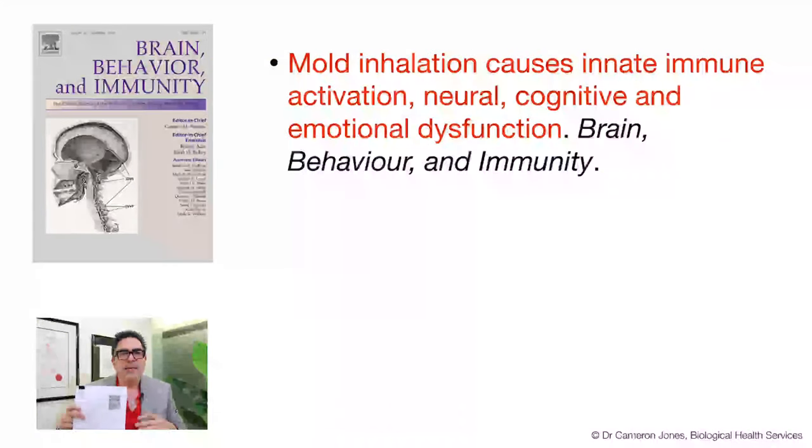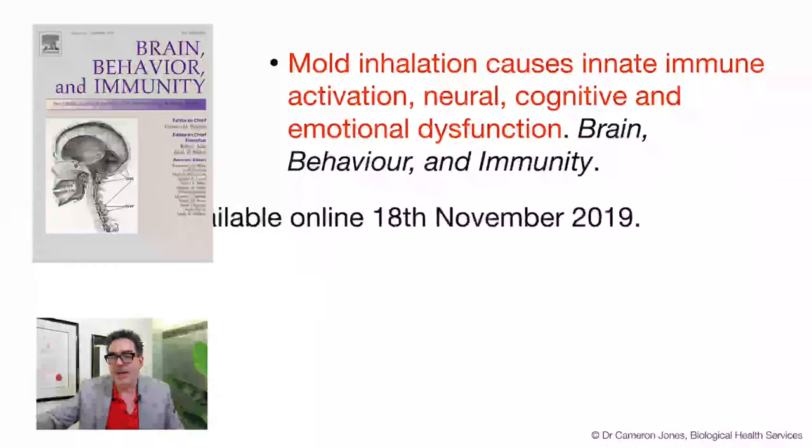The title of this paper is "Mold Inhalation Causes Innate Immune Activation, Neural, Cognitive, and Emotional Dysfunction." This is a fantastic publication because, succinctly, it draws on so many people's experiences and validates them in an animal model as well. It puts forward an entire model linking the immune system and the cognitive system with the motor responses that are seen in these rodents. So we're going to be talking about this and unpacking this publication.